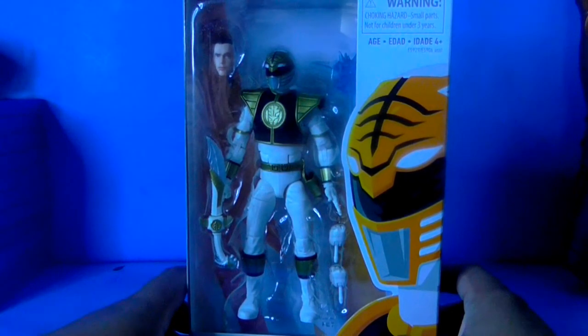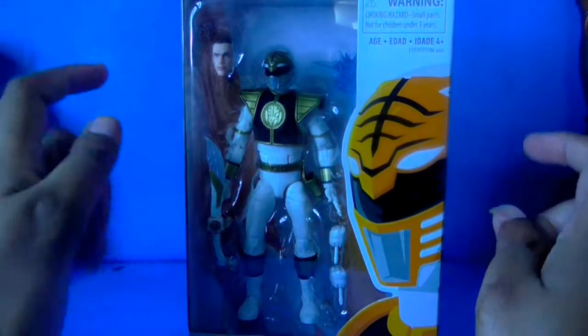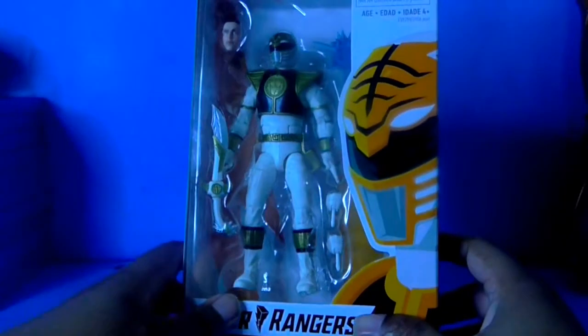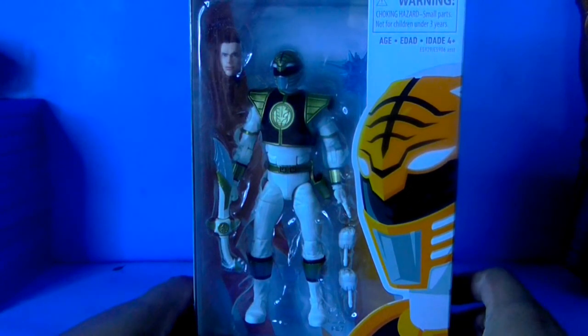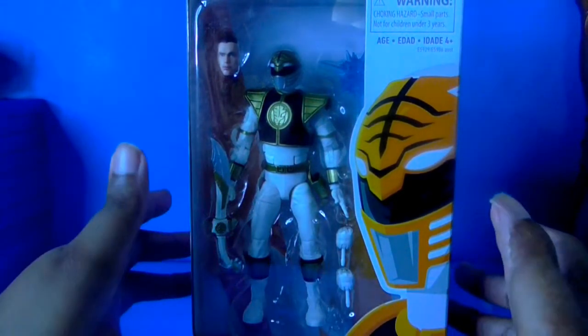I really underestimated this Mighty Morphin White Ranger figure, because back when this came out with Lord Zed, Dino Charge Red, and SPD Shadow, when I looked at this White Ranger, the white on him looked a bit dirty. Maybe that was because of the lighting at my local Target. But now that I got it in person here at home, it looks better.